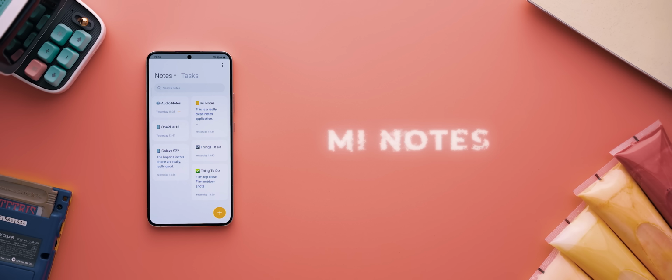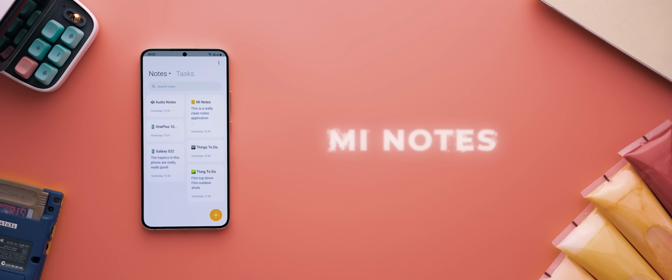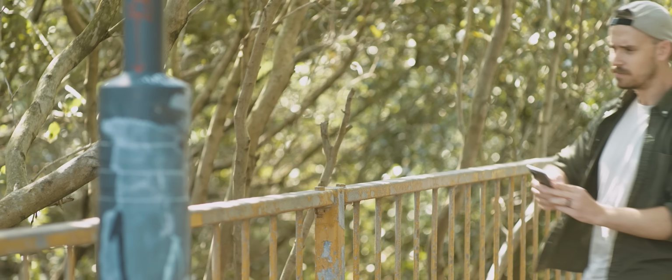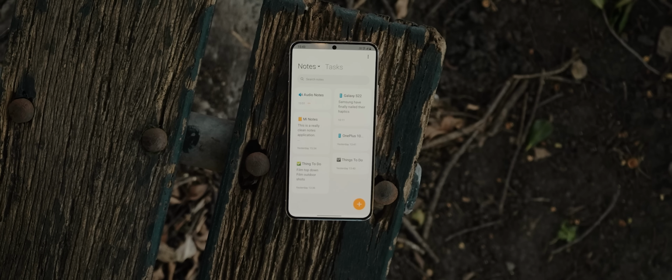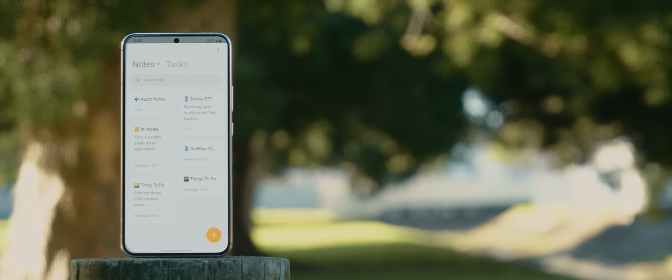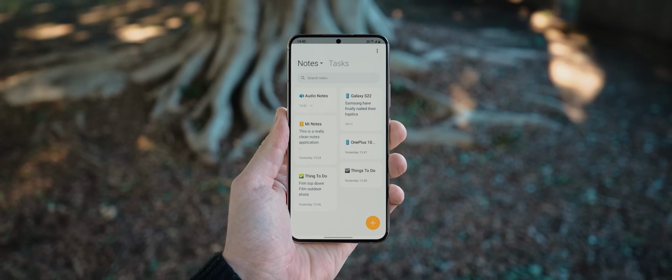And so finally today we have Me Notes, which is a ported version of the stock Notes application found on devices running MIUI. Now, back when I reviewed the Xiaomi 12 a couple of months ago, I couldn't help but notice how impressive the stock Notes app was, thanks almost purely to its design. And so ever since, I've been on the lookout for a ported version that works on non-MIUI devices. And I finally found one.